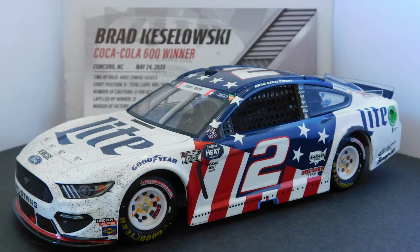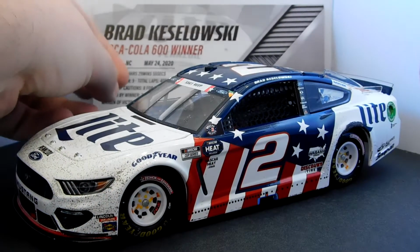This one's really special to me. It's Brad Keselowski's Coca-Cola 600 winner Diecast card from last year. We're not going to take you through what happened in that race because I don't want to trigger any Chase Elliott fans, but let's get right into it.